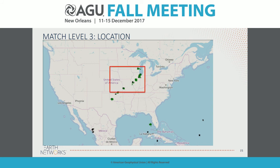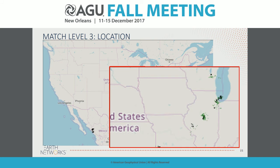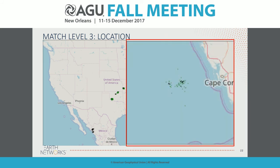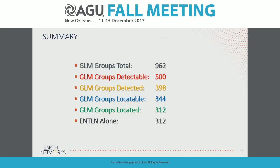So the locations, I'd like to say that these are really good, but they're not as good as I want them to be. In black, like I said, are the production locations, and in green are the locations I'm getting from these groups. The thing to notice there is that the scatter in green is larger than the scatter in black. That means my location accuracy has gone down. We see the same thing over here in Florida. Black has less scatter than the green does. So I have something to figure out on that, and I will eventually get it.